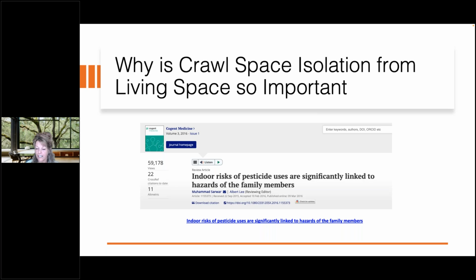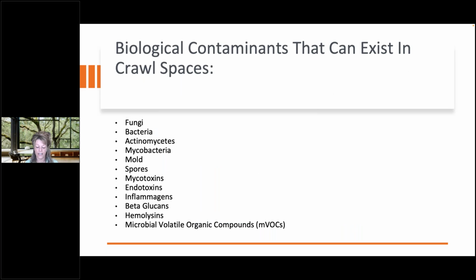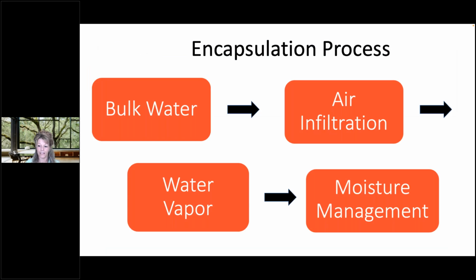So there are a lot of research studies out there on the importance of isolating the crawl space from the living space. And a lot of that is attributed to homes that are having some sort of pesticides applied below the home. And there are a lot of microtoxins and that sort of thing in that crawl space. So when we talk about encapsulating a crawl space, we are huge advocates of, even when it's encapsulated and it looks beautiful, trying not to share as much air that's below the home with the living space. And again, a lot of that is because of the pesticides that are still utilized in that crawl space.